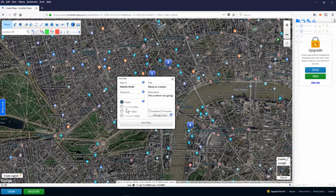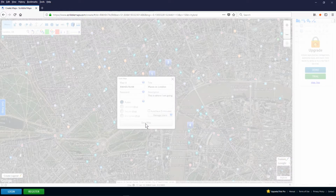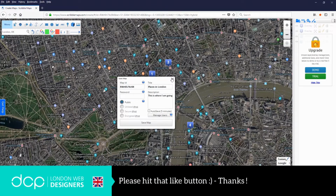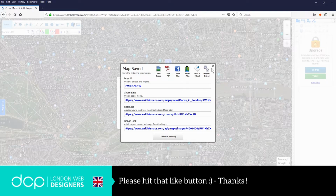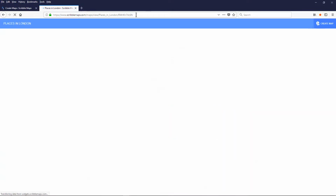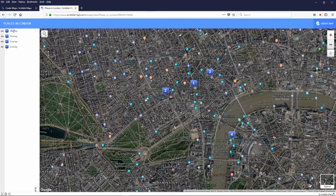We can either have it public, unlisted, secure or encrypted. In this case we're going to have it public because Pro is required for the other 3. Let's click save map. Here we can see the different links, so we can copy this link and send that to a friend or family. There's an edit link as well, and there's an image link here as well. So let's close this map, and we'll open a new tab and paste that link in. Here we can see the map loads up with the overlays here, places in London that we're going to visit.